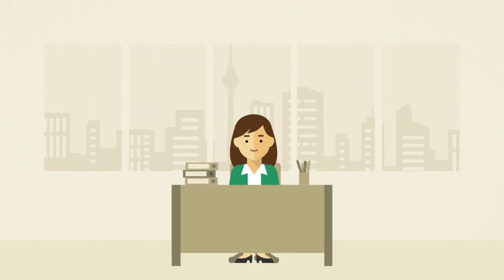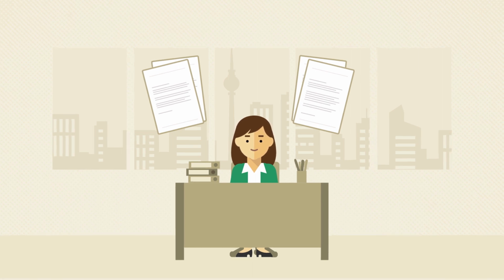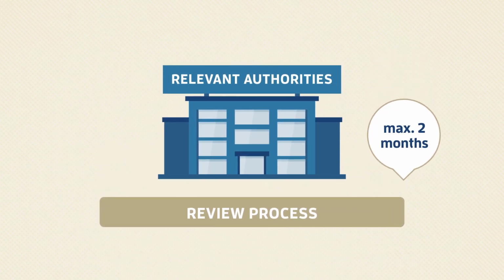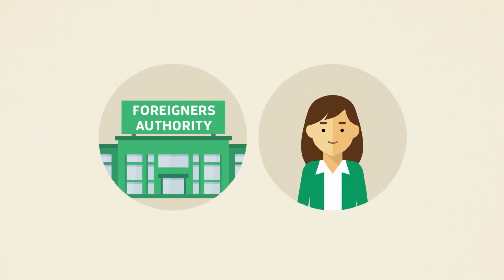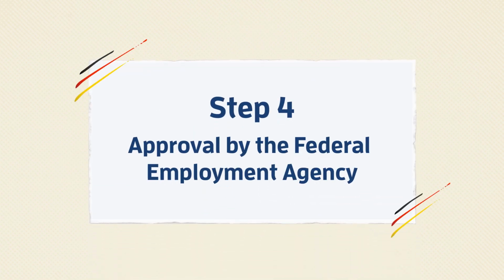The foreigner's authority will inform you of any additional documentation required. Usually, the relevant authorities take no longer than 2 months to complete the review process, once all the required documentation has been submitted. The foreigner's authority will notify you of the outcome and discuss the next steps with you. If the skilled worker's foreign qualifications are only partially accepted, they may be granted residency so that they can gain additional qualifications.